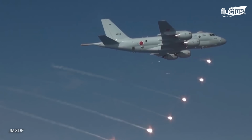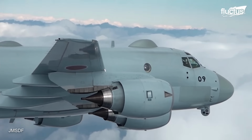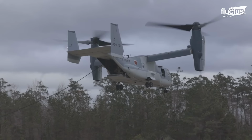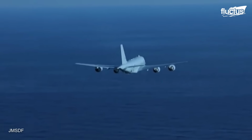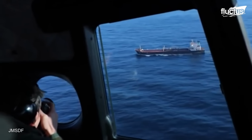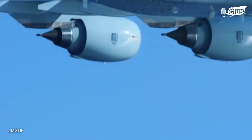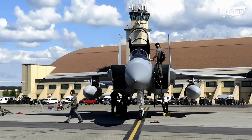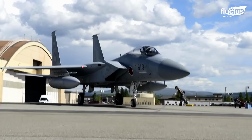As Japan continues to navigate an increasingly complex security environment, its investment in cutting-edge defense platforms like the F-15J, V-22 Osprey, and Kawasaki P-1 reflects a broader commitment to self-reliant innovation and strategic modernization. These aircraft represent not only technological advancements, but also the strengthening of operational capabilities across all branches of the Japan Self-Defense Forces.